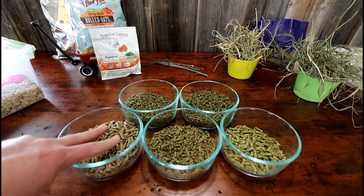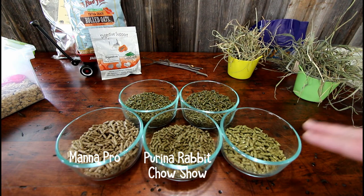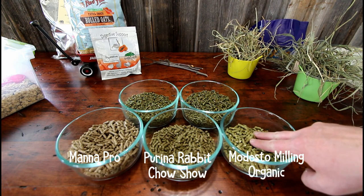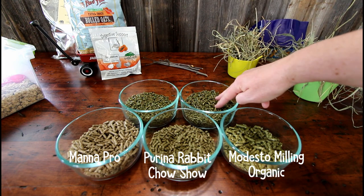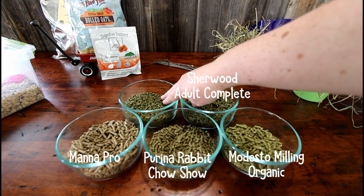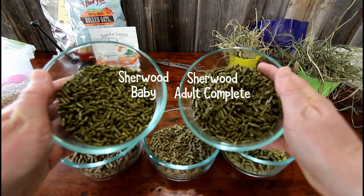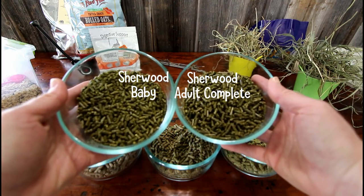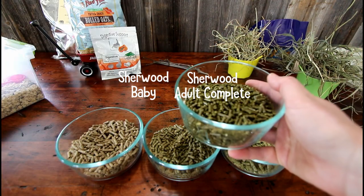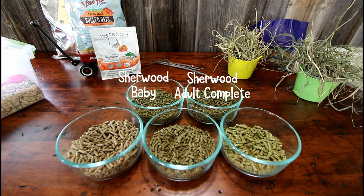So this here is Mana Pro. This is Purina Show. This is Modesto Milling Organic Rabbit Pellets. This is the Sherwood Adult Complete, and then this is the Sherwood Baby. So if you just look at the Sherwood, do you see how much greener these foods are than the other ones? And they smell just very fragrant. They smell like hay. That's because they are hay-based foods.